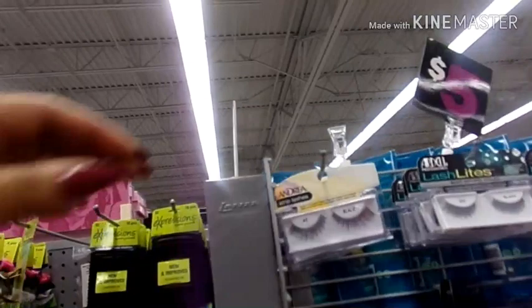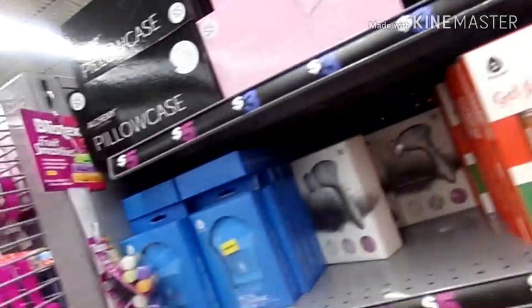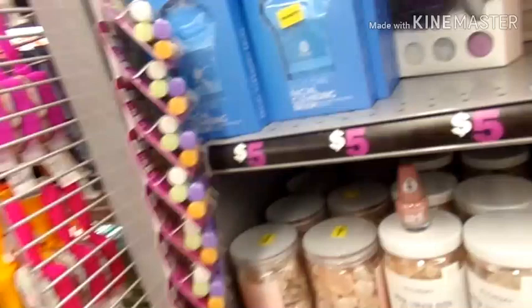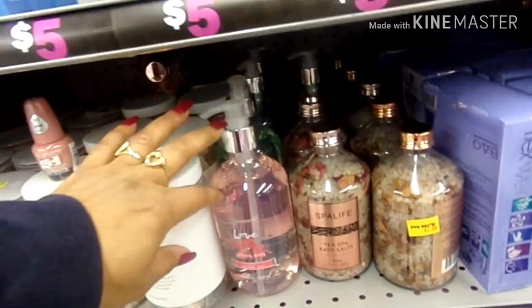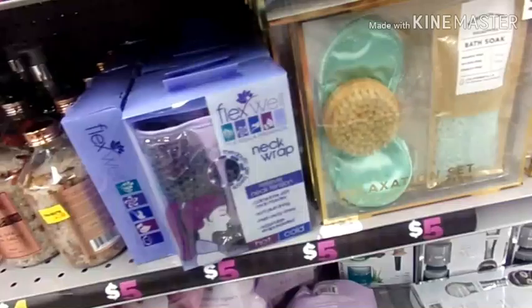Eyelashes. Andrea and Ardell eyelashes. Smoke and mirror lashes. $5. They have some makeup brushes for $5. And they have the sponge set. Facial cleansing brush right here. Pillowcases, all different colors. Pink Himalaya bath rocks. Bath salts. Shower gel. Bath bombs. Neck wrap, gel mask. I got all different kinds.